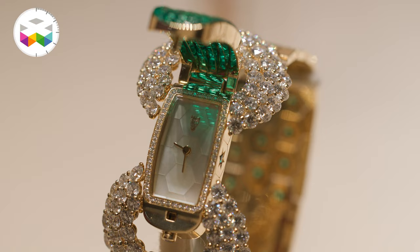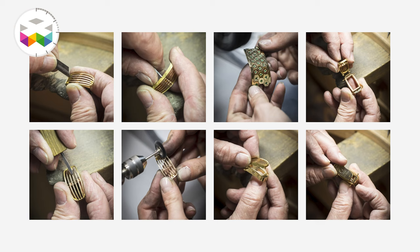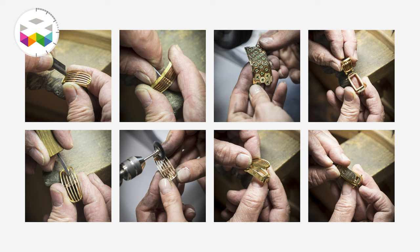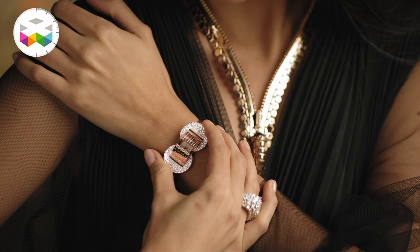There is a very strong tradition at Van Cleef & Arpels of working with color. So we have rubies, we have emerald also in mystery setting, which is a very specific setting and stone cutting technique that was developed by Van Cleef & Arpels in the 1930s. We have a version in pink sapphire. So we actually worked around the spectrum of colors that nature is offering us.